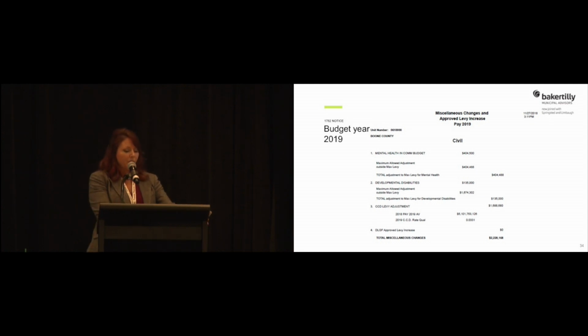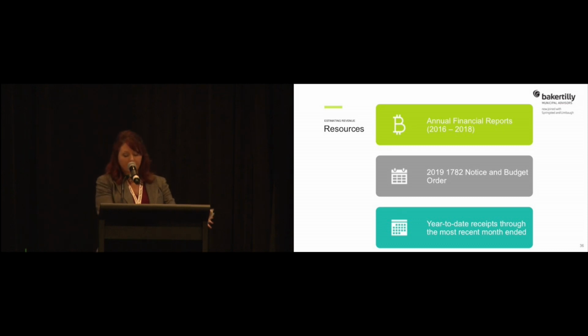So just some quick notes about estimating revenues and then preparing your expense budgets. When we estimate revenues, we use a couple tools that are readily available to you. You can start estimating your revenues now. You don't have to wait for any information to come from the state. We'll gradually start getting that information and we can update our revenue estimates, but we're already preparing revenue estimates for 2020. So what we usually do is pull 3 years of annual financial reports available on Gateway, very easy to access. We definitely want the 2019 1782 notice in front of us. And then we also like to look at year-to-date receipts through the most recent month ended. We like to go through June 30th if that's available. But if you wanted to get a head start on it now, you could do it through April, the most recent month ended.